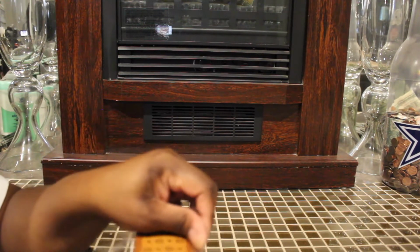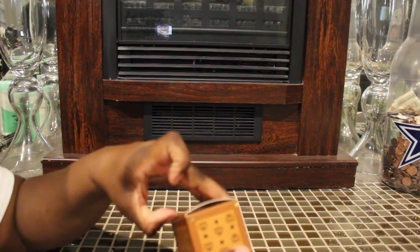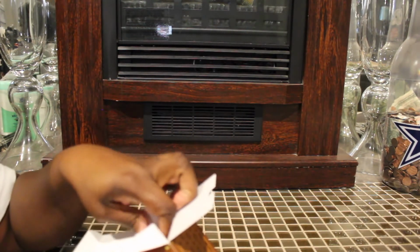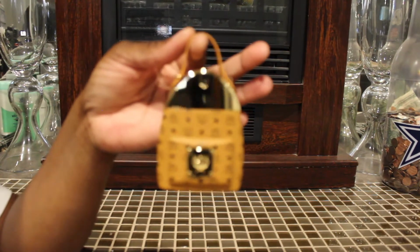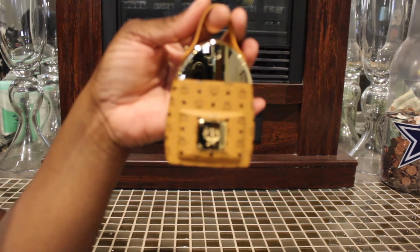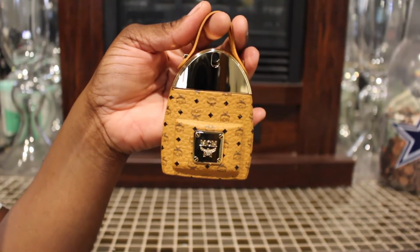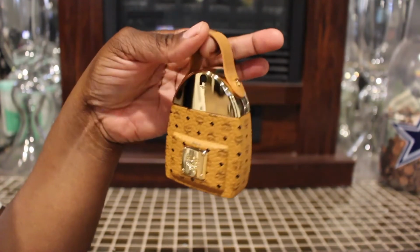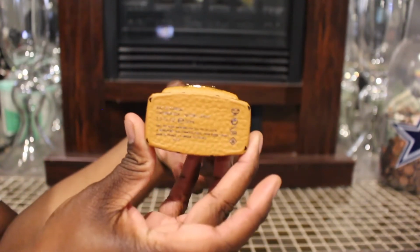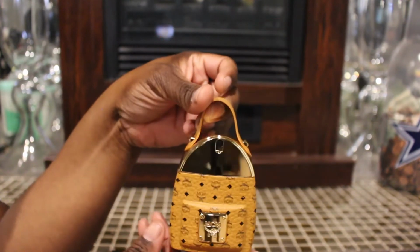Let me show y'all this. All too cute, too freaking cute. Y'all, look at her. This is so cute. Hope it focuses in. Y'all, look at that. This is so freaking cute. Oh my God, it's like a little backpack. Here's the side, here's the front of it again, the other side, and here's the bottom. And then here's the back, and it has the little handle. Y'all, this is so freaking cute.